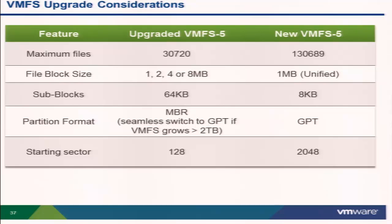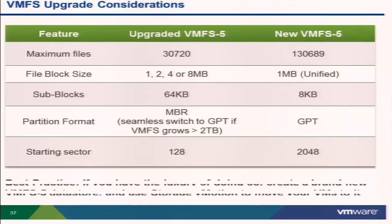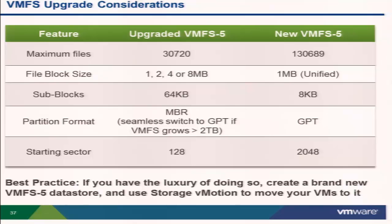So for that reason, if you have the luxury and you can do this, what's recommended is, if you have VMFS 3 volumes and you're upgrading, if these are volumes out on shared storage where you're going to be running VMs and you're concerned about performance, you might be better suited to go out and create a brand new VMFS 5 volume, use storage vMotion to move the data over, and then blow away the VMFS 3.